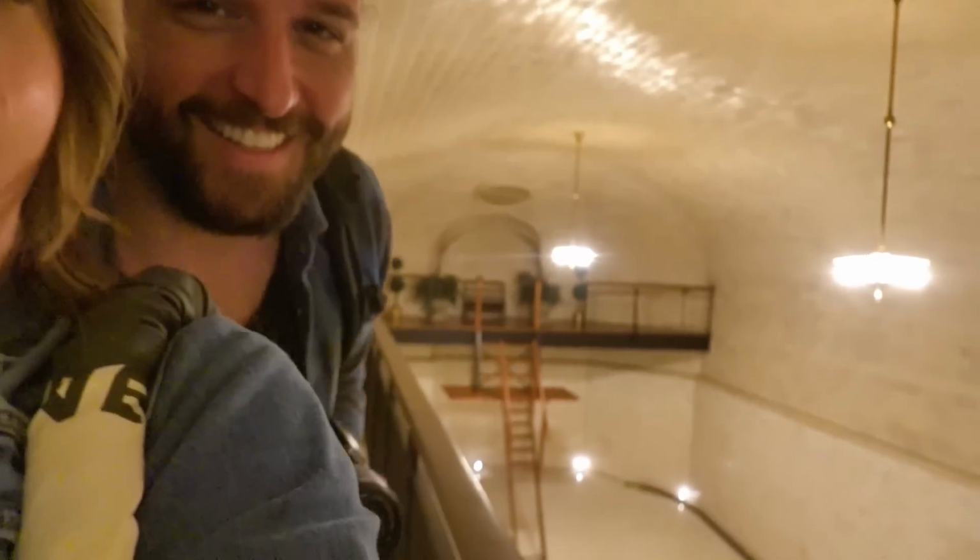How epic is this swimming pool? Unfortunately, it leaks now, so they can't actually fill it up. But it is so cool. Pretty epic.